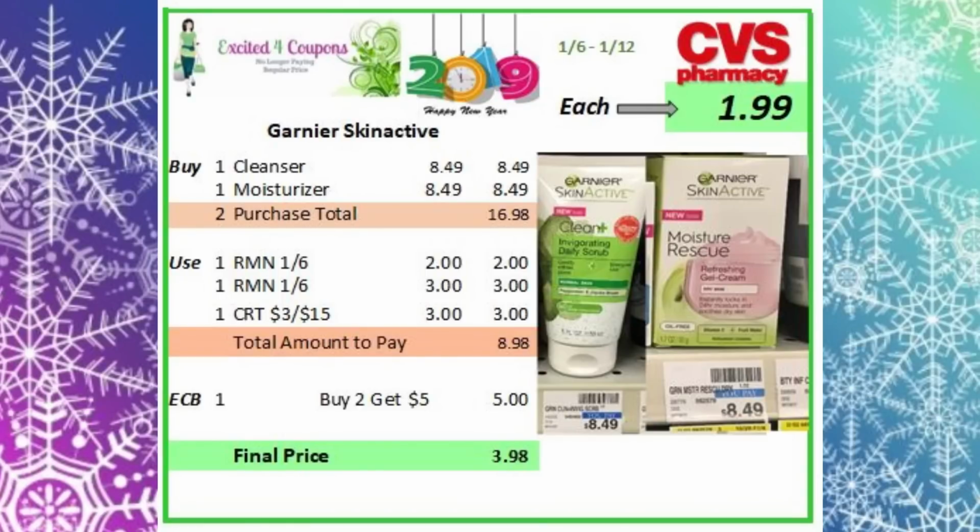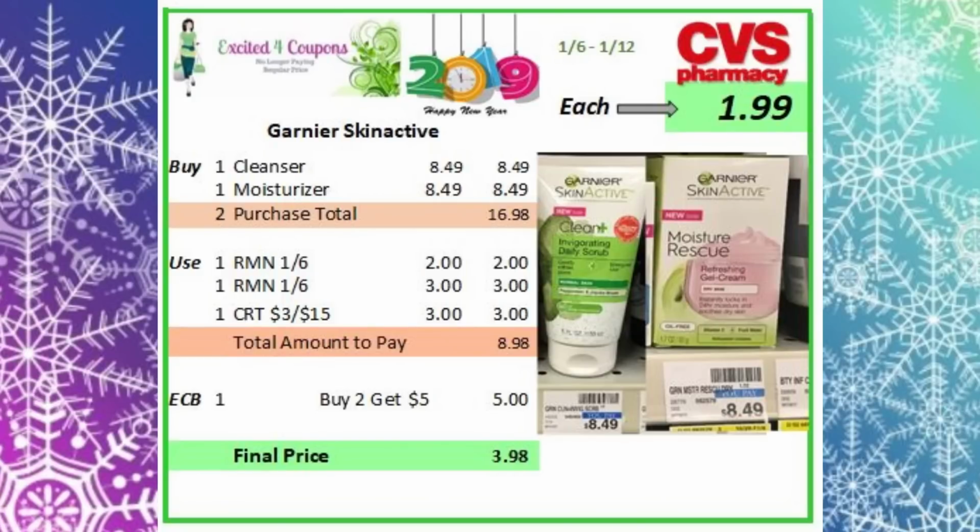And they have so many new items, and we're going to be getting coupons this Sunday as well. I've also been seeing a lot of CRTs for cleansers and also for Garnier. So if you have any, it will make it a really good deal. So I'm showing you this option, which is the cleanser and the moisturizer. You can use a coupon, $2 for the cleanser, $3 for the moisturizer, and that CRT that I mentioned.